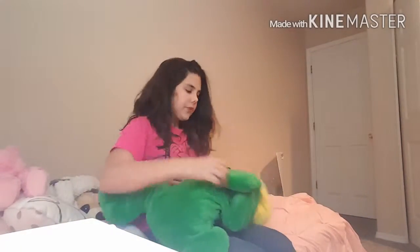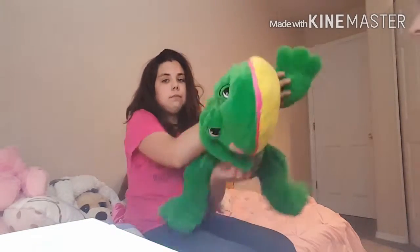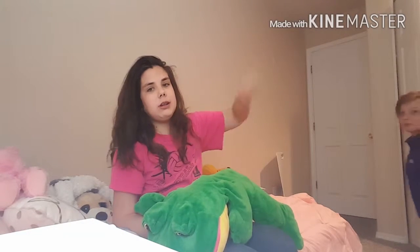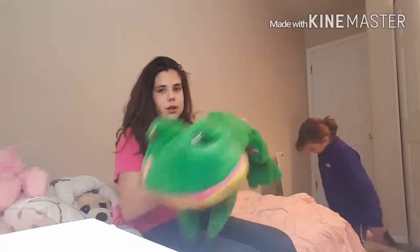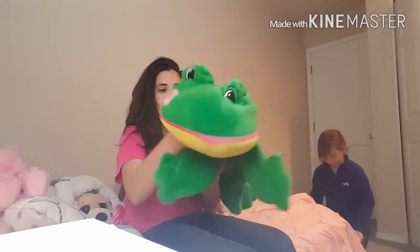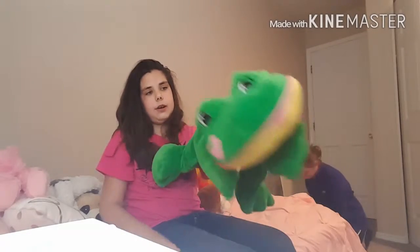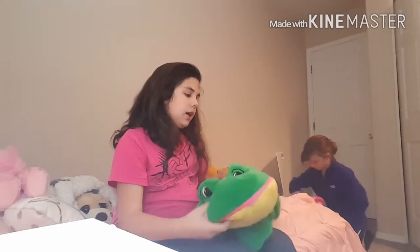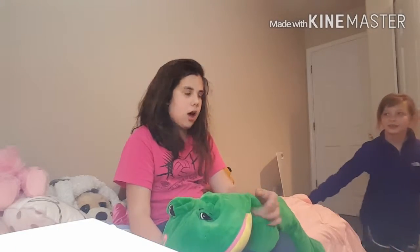Okay, so first one I have to show you in this video is this one. It's a frog. Oh, and the stuffed animals are over there, right there. And there's more in my closet. So just a little frog. I got this at Walmart for like $5. Or no, like $20 or something. I don't know. And it was a lot bigger, but then my mom washed it and it shrunk a lot.